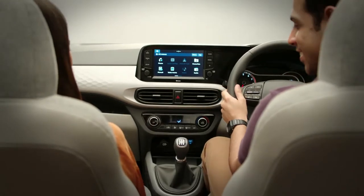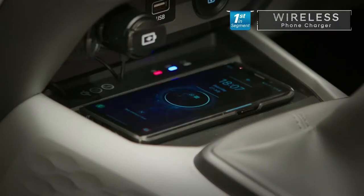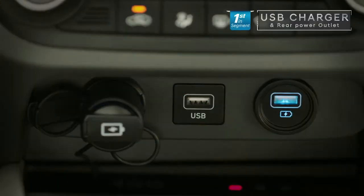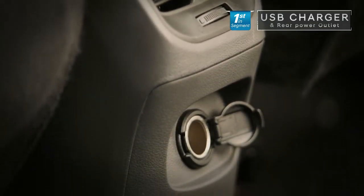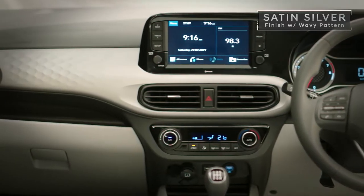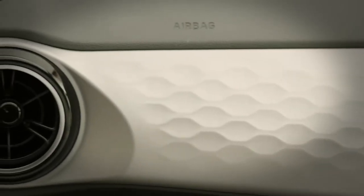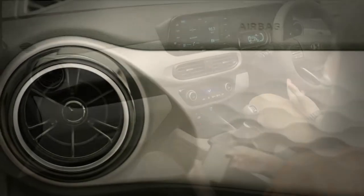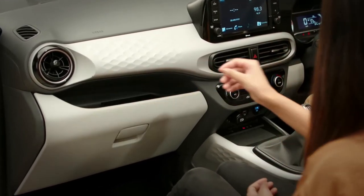With increasing focus on daily driving and use of mobiles, the GRANDi10 NIOS is equipped with wireless and USB phone chargers in the front and a rear power outlet for added convenience. The premium satin silver finish with wavy pattern on the fascia adds to the styling and provides an upmarket feel. The GRANDi10 NIOS provides plenty of smart storage options such as a dashboard tray to add to the practicality.